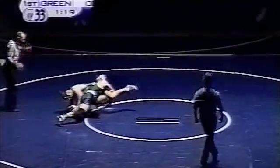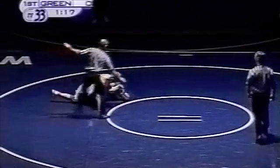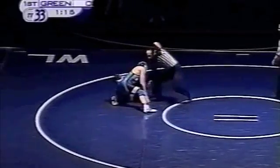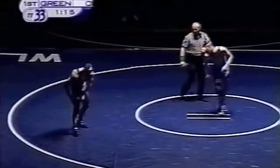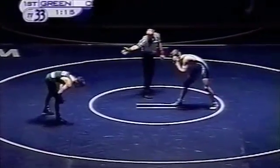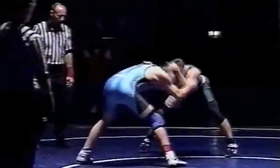Nice shot by Clayton. He's in deep. He's trying to get around. He's got to get that foot free, though. The Starr's Mill wrestler, Coleman, grabbed the foot to kind of prevent him from getting around. The referee stopped it due to a potentially dangerous position.